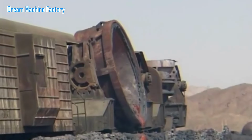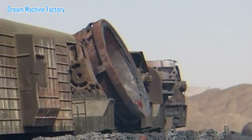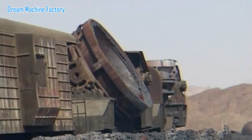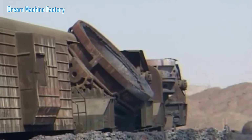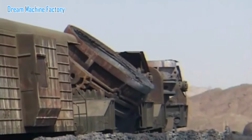Baiyin itself had long been a center of copper production, with operations dating back to the 1950s. At its peak, it was known as one of China's key resource cities. However, as ore resources dwindled and pollution worsened, the region began facing economic and ecological challenges.